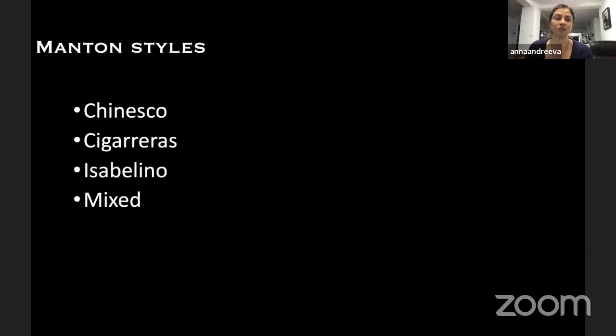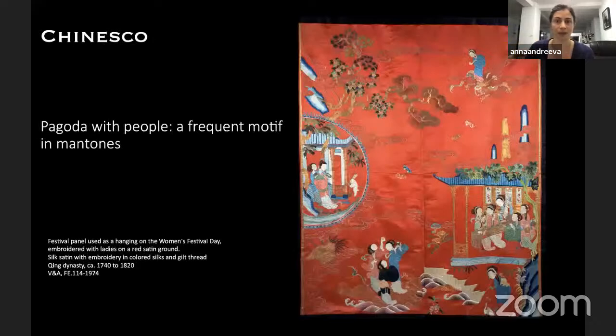So there are several mantón styles. I'm not listing all of them, but these are those that I could find several sources to confirm. One is chinescos, the other cigareras. We saw that previously. Another is isabelino, and mixed is my term for things that are yet to be identified. So here's the chinesco style. It is the one that is the least changed from the original Chinese embroidered textiles. It often includes people, pagodas, the landscape. And here, this is a pagoda with people, which is a frequent motif in mantones.